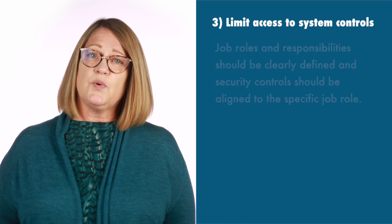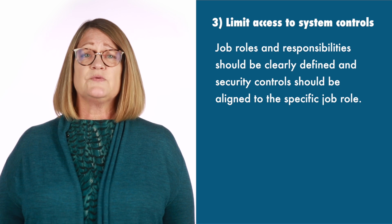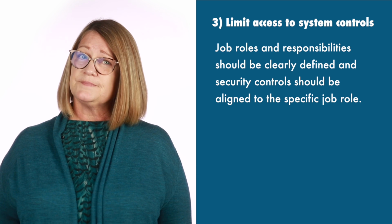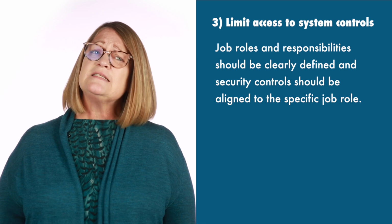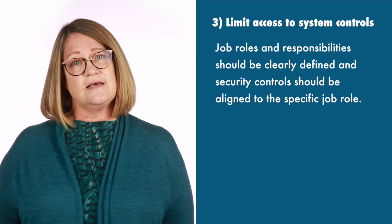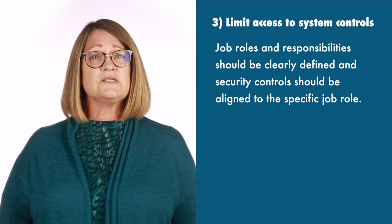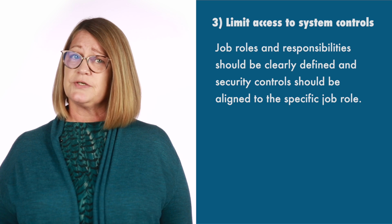Now let's talk about the importance of limiting access to system controls. Job roles and responsibilities should be clearly defined, and security controls should be aligned to the specific job role. Grant permission rights and approval authorization only to limited staff with that specific authority, and do not allow shared access. Develop a process for new users and periodically review your access controls to ensure they are still appropriate. Be sure you can review system activities by each user.